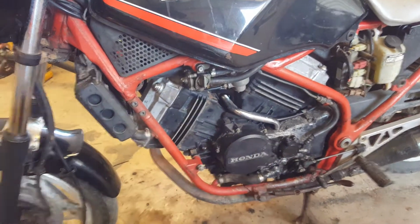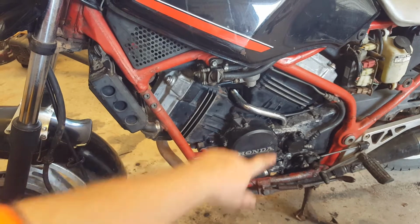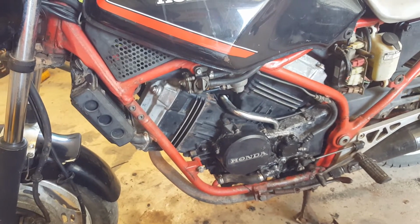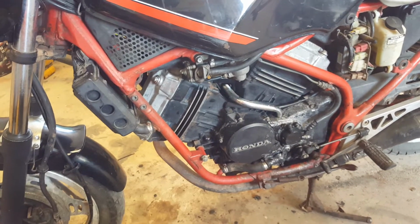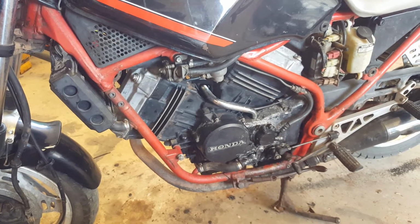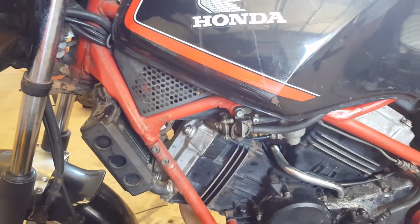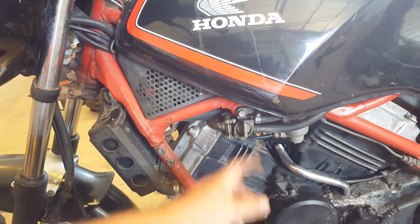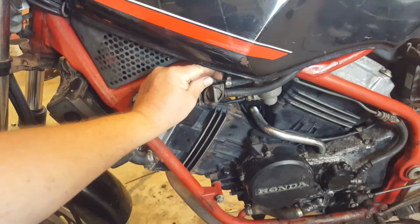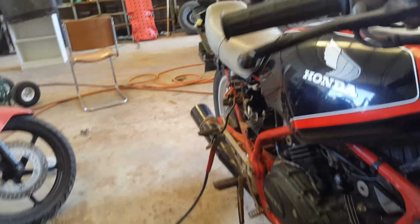New clutch. Well, it's not new, second hand. That's off of a VTR 1000, so a bigger bike. This is a 250, obviously. So that all works again, and the piston felt a lot tighter inside the slave there. I've left that loose because I'm going to pull the thermostat off and get another thermostat. Got to do an oil change, but it's mostly running.